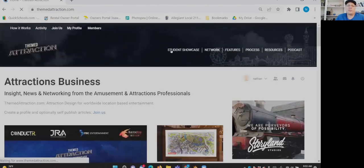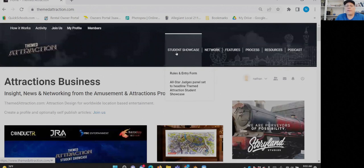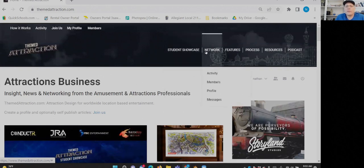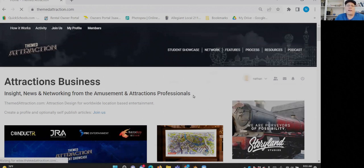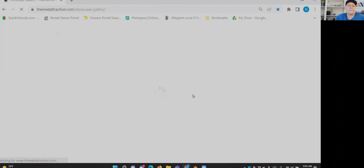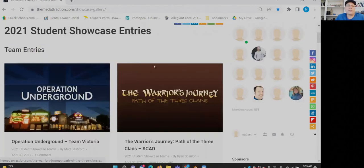And I'll show you what last year's student showcase looked like. Oh, you know what? Actually, I'm not going to because it's not up anymore. So I think it might be, yeah, it's under academia, actually. I take it back. So this is what it'll look like right here under Showcase Gallery. And so this is your featured image right here. So this is what it's going to look like.